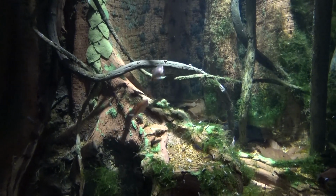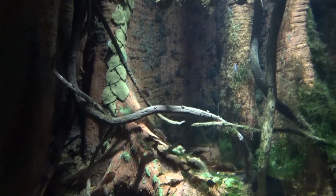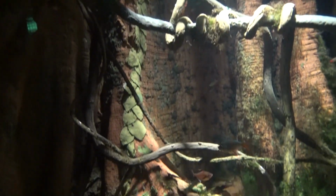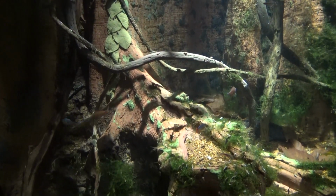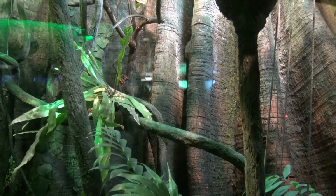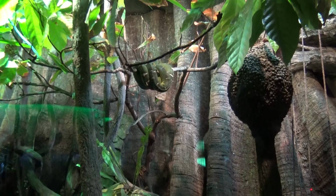This tank and the next tank tie into each other. When it's a rainy season, if you see, we're actually looking at bases of trees. This is what this would look like in the rainy season, and the next tank will show what it'll be in the dry season. And this would be the same area near the dry season.